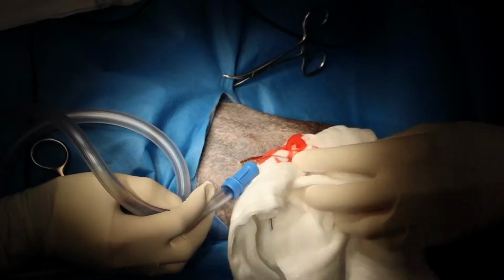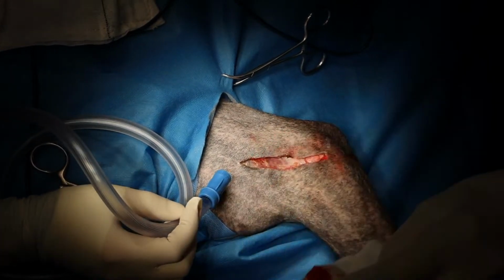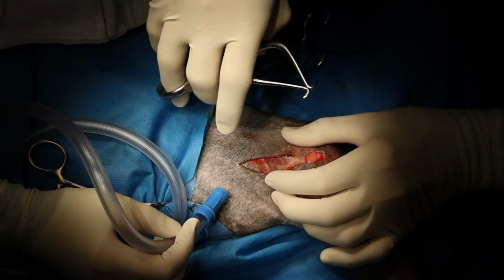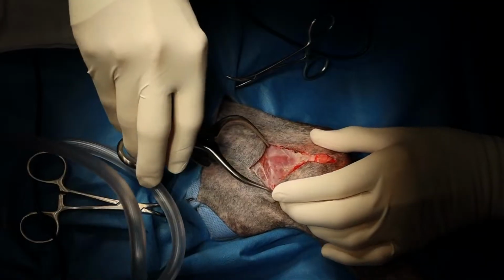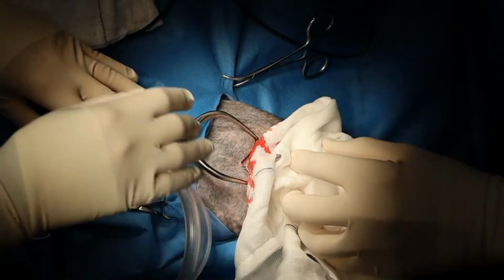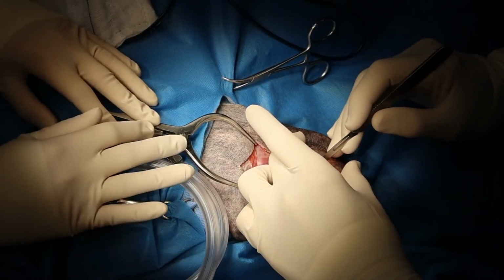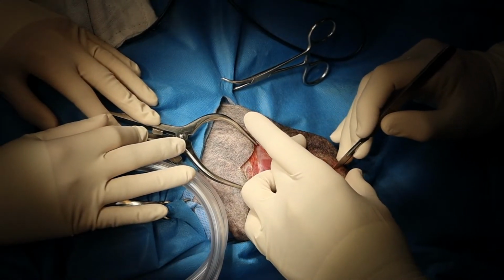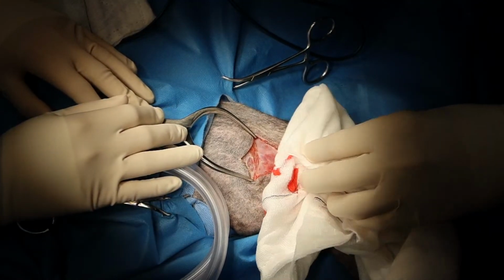Retrieving a big coronoid fragment. And then we CT'd it and found out that there was a big fissure in the humeral condyle. I was not expecting that. I've never seen one in a shepherd, only ever in spaniels. And it looked like this was mere weeks away from fracturing off.